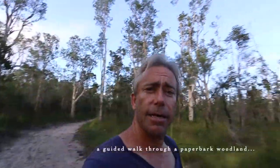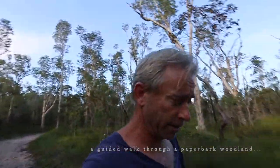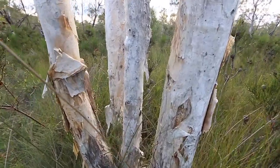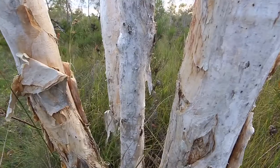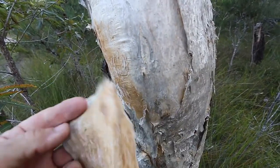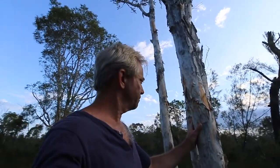So this is a paperbark woodland, and so when the summer rains hit, this area will get a little bit flooded, and usually these big flaky barked trees are a good indication that there's fresh water, at least seasonally. So this is a paperbark, and you can see why they call it that. It's got the very flaky bark. I've got to be a little bit careful when I take that off, because there's often big spiders called huntsman spiders that love to live underneath the bark, so I won't take too much of that off.